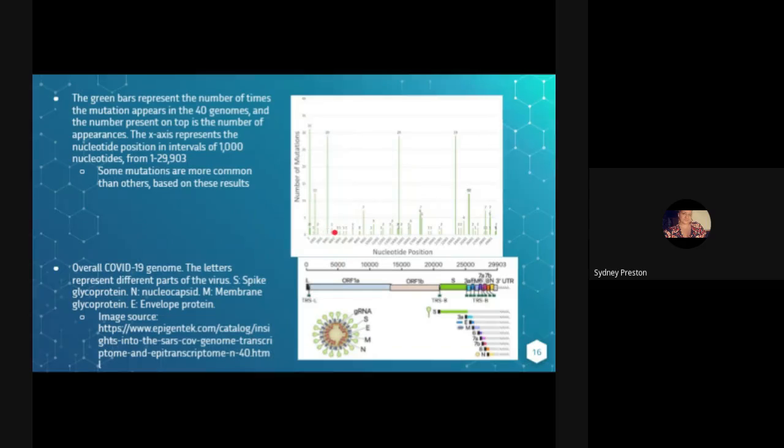And based on these results, you can see that some mutations are more common, and that could be due to random chance via the selection process that I chose, but more research would need to be done on that, and I would have to analyze more genomes to see if that were the case.